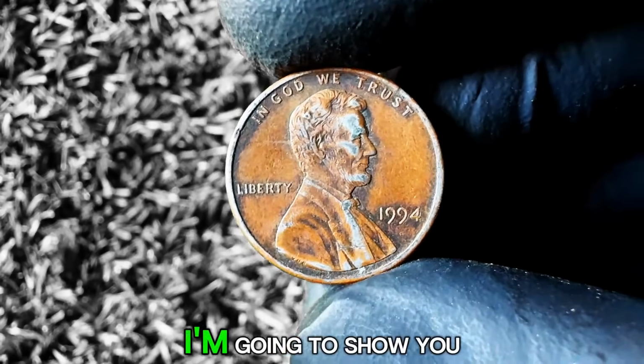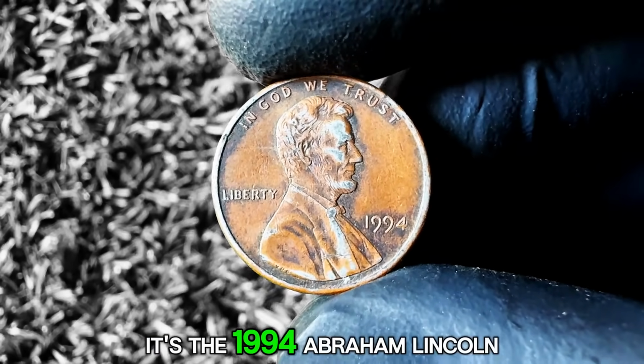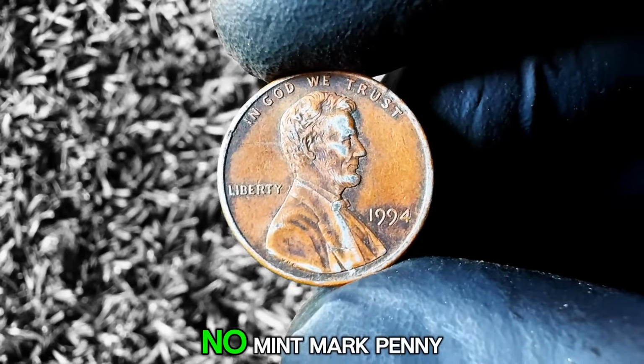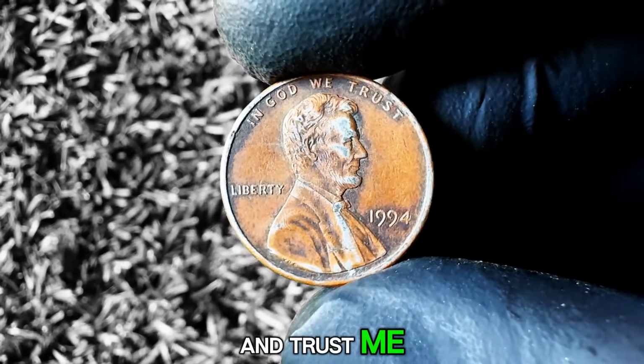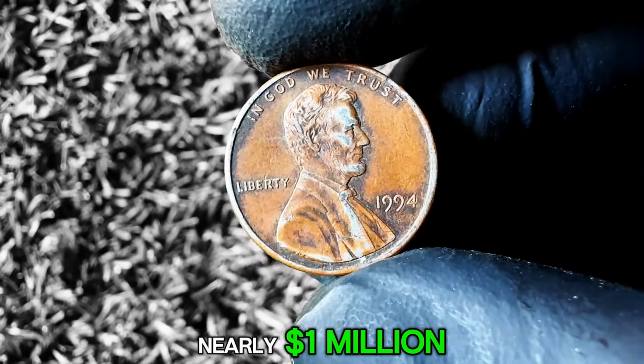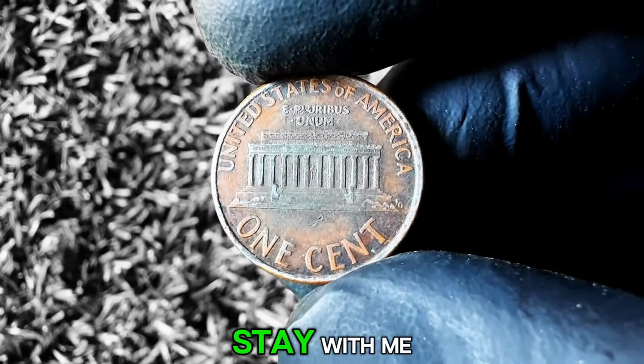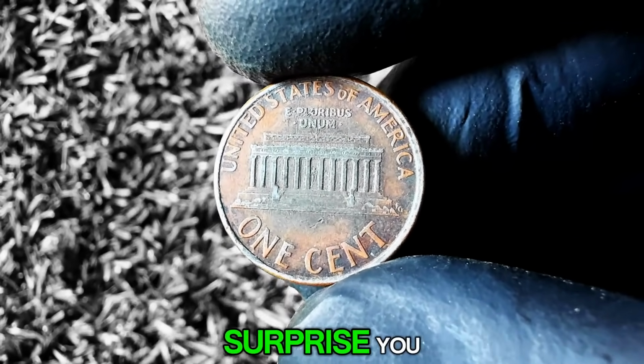Well, today, I'm going to show you a coin that's doing exactly that. It's the 1994 Abraham Lincoln No Mintmark Penny. And trust me, it could be sitting in your pocket right now, waiting to be sold for nearly $1 million. Are you ready to find out how much your coin could be worth? Stay with me because the details might just surprise you.